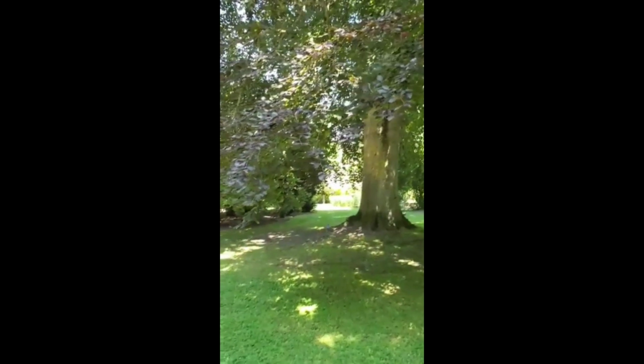Alright, we're back. We're going to head over to the square here. The leaves on this tree here actually are kind of like a burgundy color. Kind of cool.